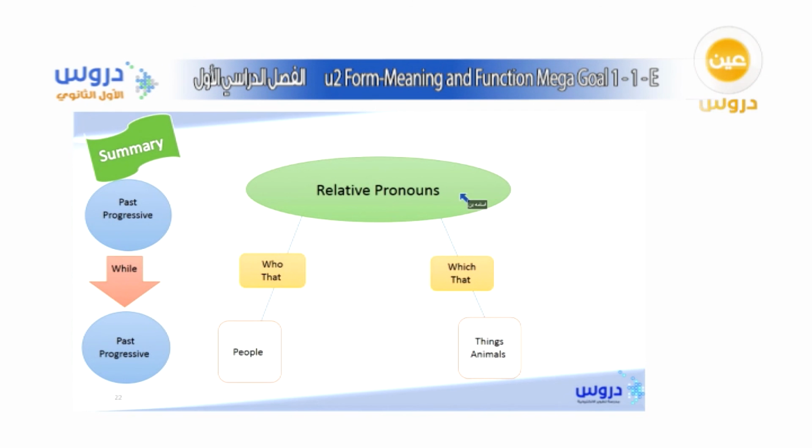So the last, we talked about relative pronouns, which are who, that, or which. Who comes with people and which comes with things and animals.